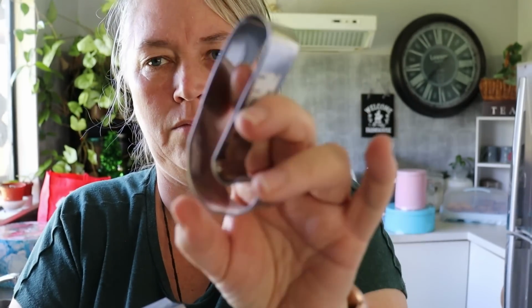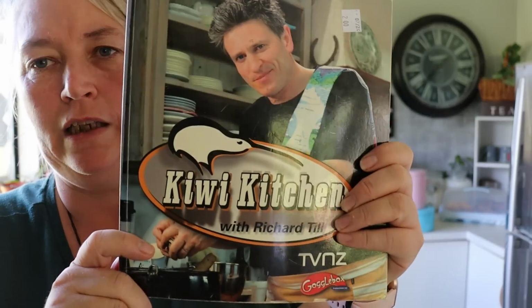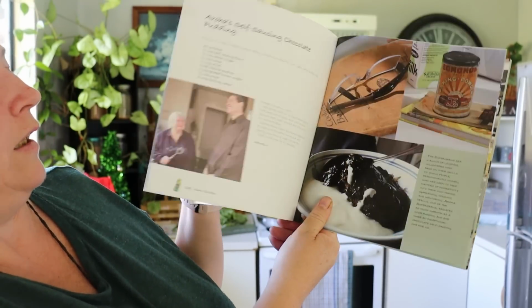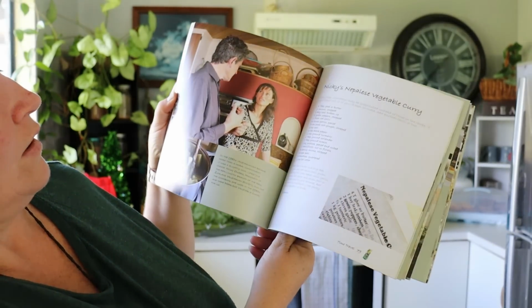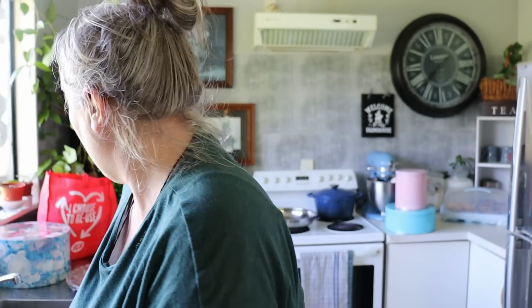And I picked up these two. They were $1 each. So there's the Christmas tree one and a little candy cane one. Grab that. I found 2 cookbooks. I collect cookbooks, so I love cookbooks. $1, quick and easy workday dinners. So just use that for inspiration. And for $2 I got Kiwi Kitchen with Richard Till, and it's got quite a few kiwi, oh there you go, Aroha's self-sourcing chocolate pudding, and so he just goes and visits people and gets their recipes, so I thought that might be quite fun to have a look at that. What else have I got?